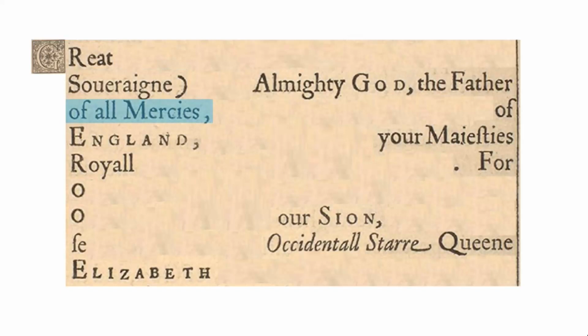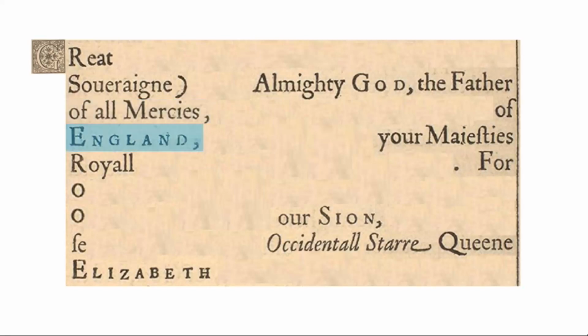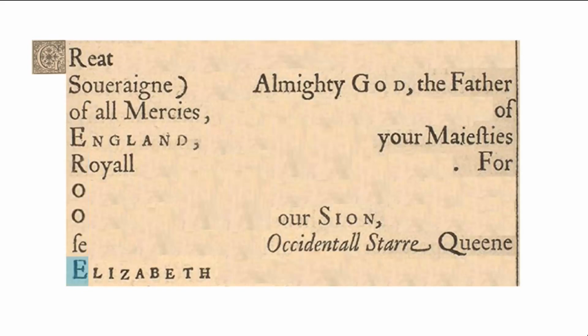We continue with the acrostic, and the next words are, of all mercies, comma. Then England, comma. Then royal. Next we read the acrostic letters pointed out earlier. R-O-O-S-E, spelling rus, meaning praise. Then E, short for X, Latin meaning from.